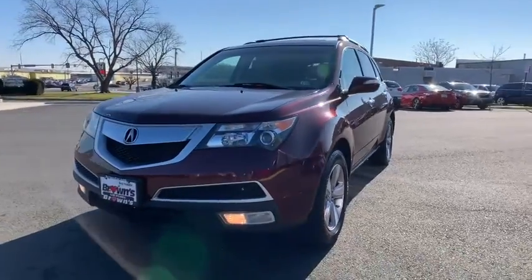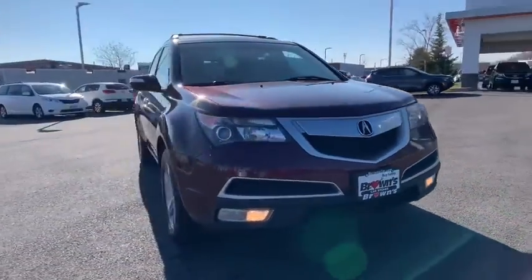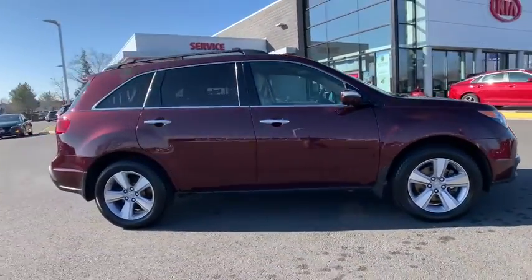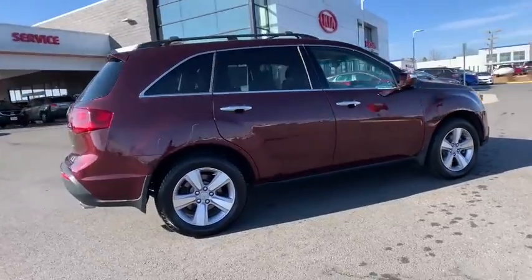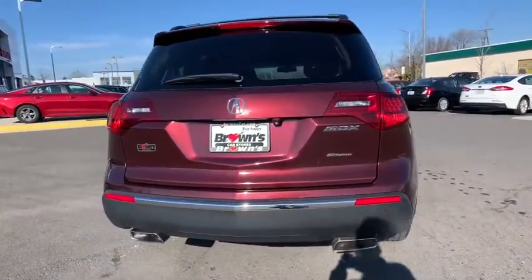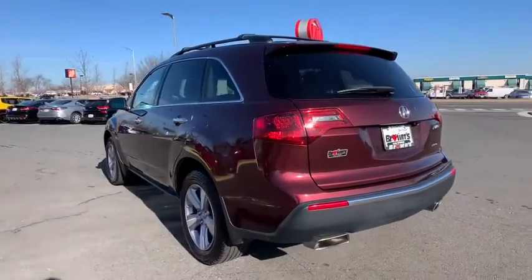Take a ride in the 2013 Acura MDX. The Acura MDX is a wonderful choice if you're looking for a mid-size luxury crossover SUV, thanks to its high safety scores, strong engine, all-around utility, and capable handling. This vehicle has less than 150,000 miles.